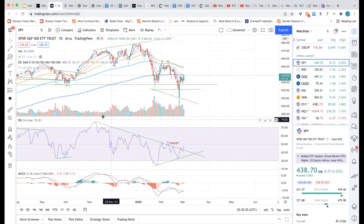And we can see that negative divergence played out and we're in a correction, right? We have lower highs and lower lows. So the trend is to the downside. And there's a lot of factors indicating that to us, including the breadth of the market.